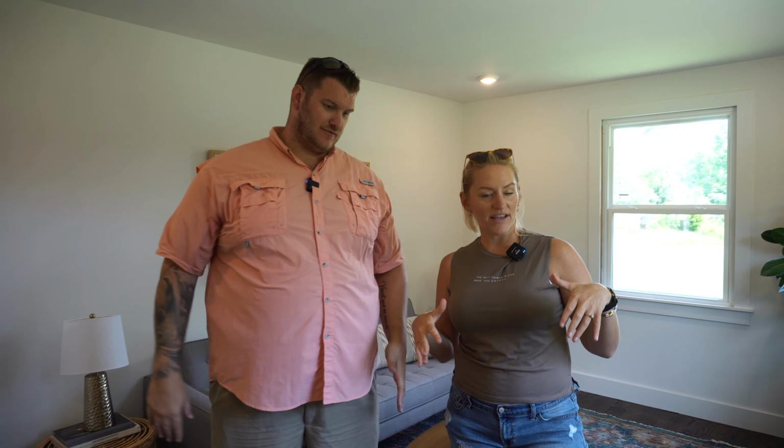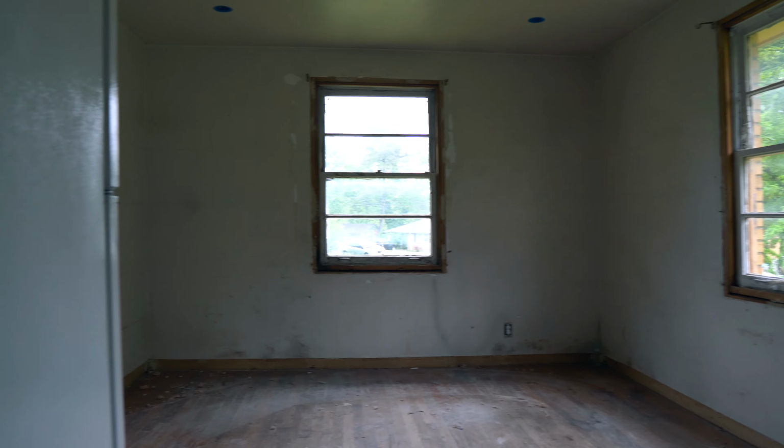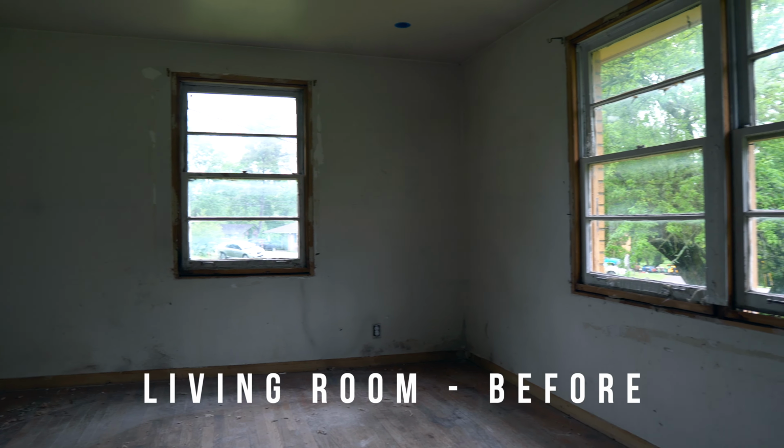We are in the second unit. Like we said, this is a duplex. Was a duplex. Well, I guess still technically it is, but they're deeded separately now. But there are a few differences. This one's a little bit bigger.